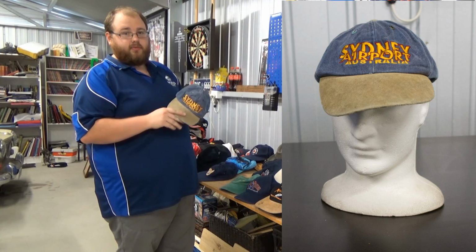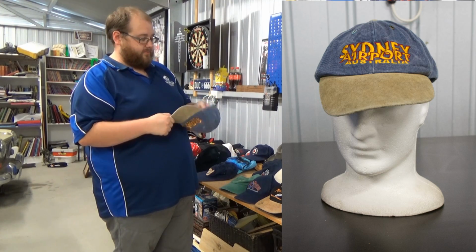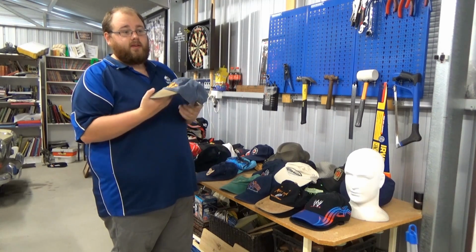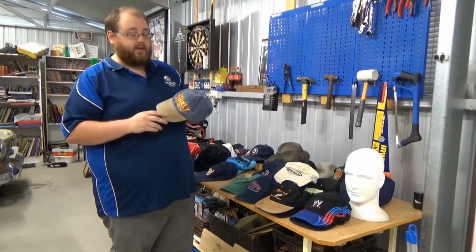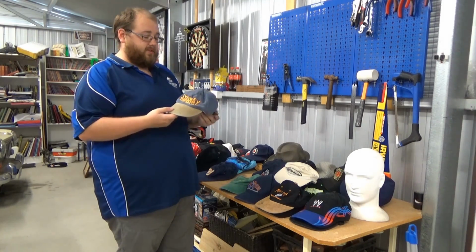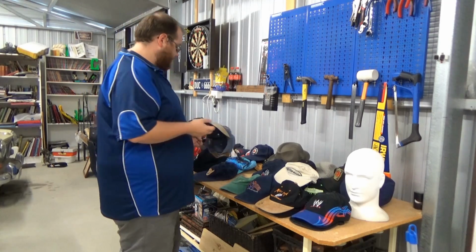Got a Sydney Airport hat from when I was younger. I was really into collecting hats a long time ago, and they've sort of been in storage for a while now. A lot of these are kid sizes, but this one's a Sydney Airport one, so you picked it up in the airport on your way back.